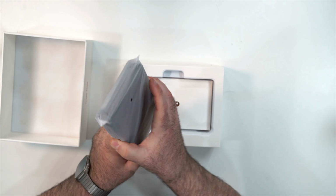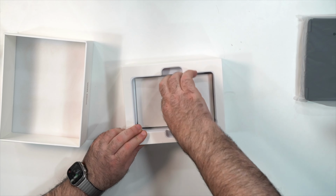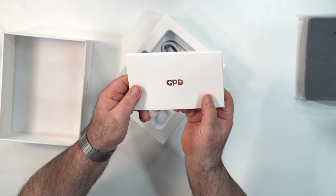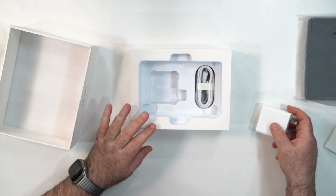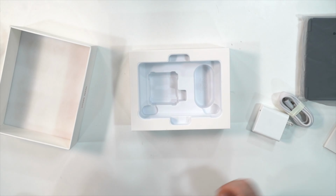All right, so let's find out what we get in the box here. Spoiler, I've already opened this up, but I repackaged it to show you what you get. You get the unit itself, and then you also get some documentation here, warranty information, I would assume. And you get a 65-watt USB Type-C charger and a USB Type-C charging cable, and that's it.